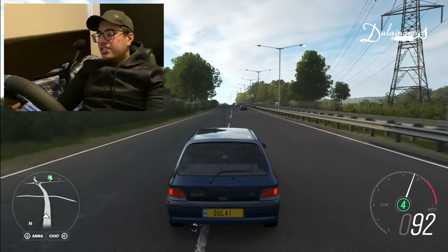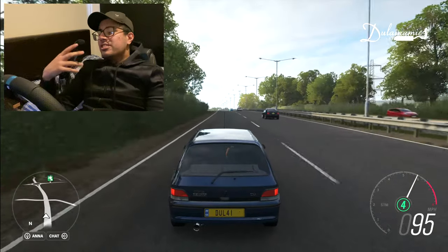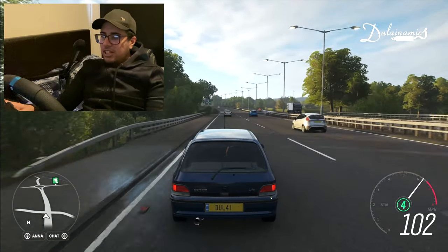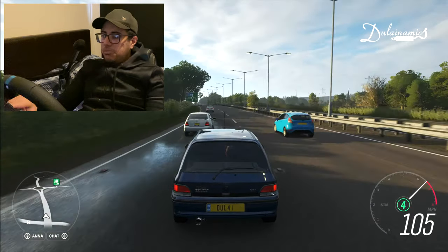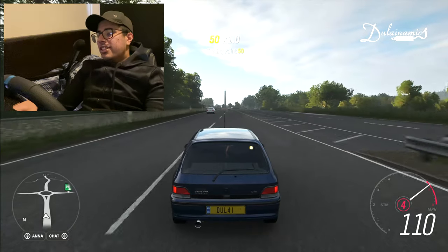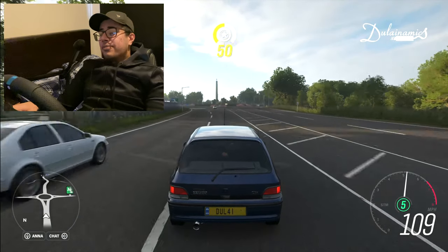Reminds me a bit of the Honda. It's obviously not as fun to drive as a Honda, it doesn't red line like a Honda. If it did, it would be absolutely screaming. Maybe if I upgrade the camshaft, I'd be able to get a bit of a higher red line. But yeah, it's fun to drive this car.